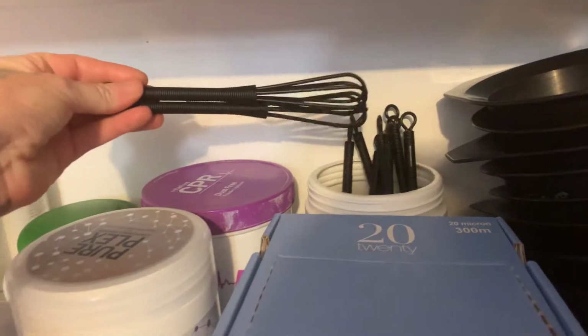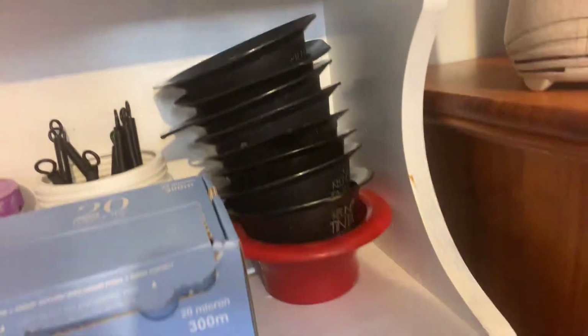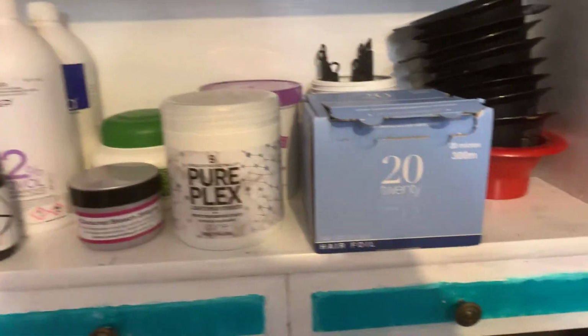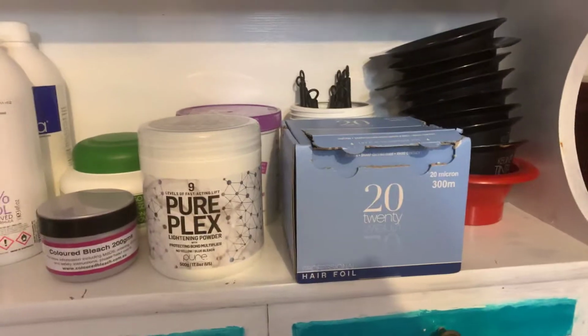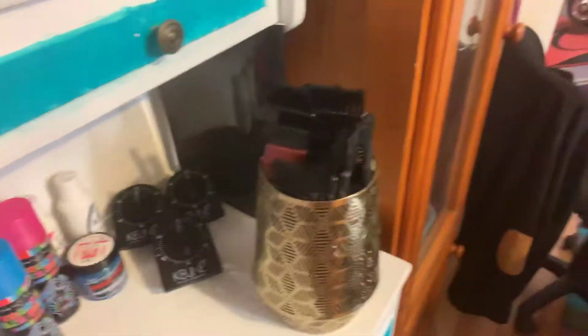Over here is just my area to mix all the colour up. So just some bowls, colour bowls. This is my foils. I do have other foils coming in, I'm going to try some different foils, but at the moment I just use these. Down here, this is where I mix a lot of my colours. So there's my brushes.